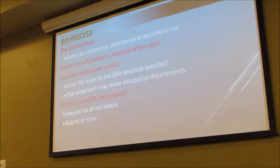And Sigma people can attest to this. Get it in hours ahead of time, days ahead of time, to avoid being shut out of the bid. Because we can't let one person in there, and then it just opens up the door.